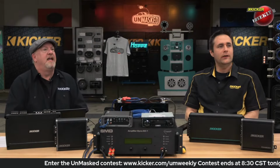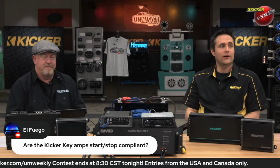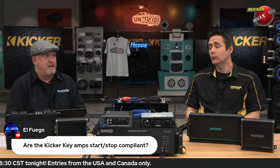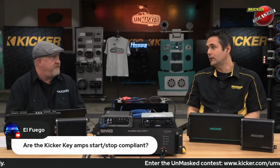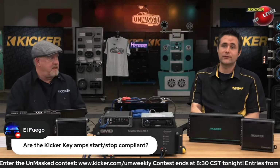Our Key amplifiers are indeed start-stop compatible. Both the 200.4 and the 501 are 100% start-stop compatible. They'll play, and I mean legit play, all the way down to 6 volts, even 5.5. I believe 6 volts is the threshold from some of our OEM manufacturers, where they've got to play.